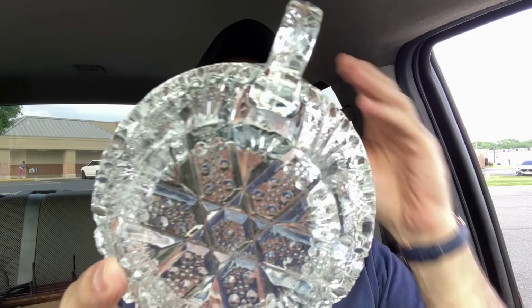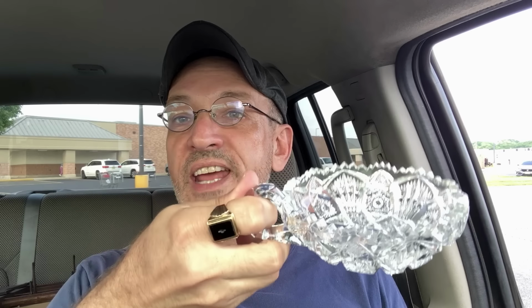It's still very good quality glass. There's some good clarity to it. But it's a little, what we would call a nappy in this country. I think that's a dirty diaper in England, or a diaper anyway. So that is pressed. Let's keep on going.